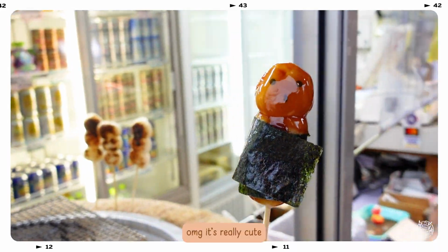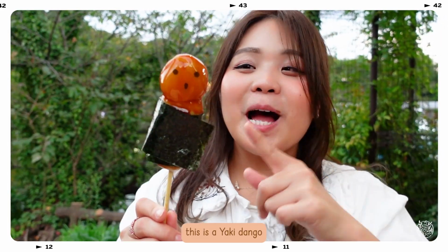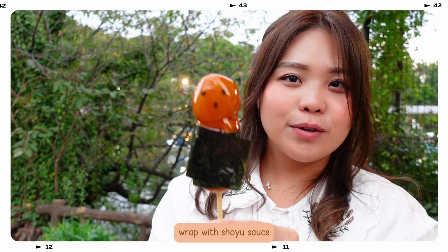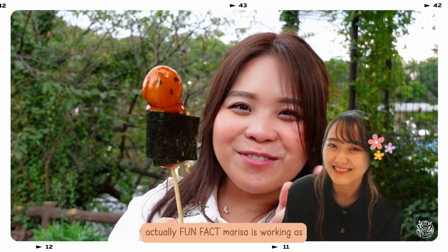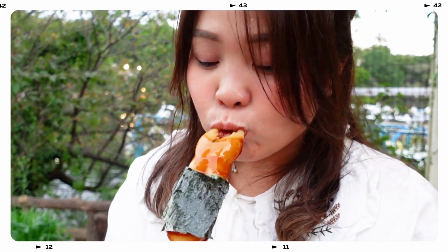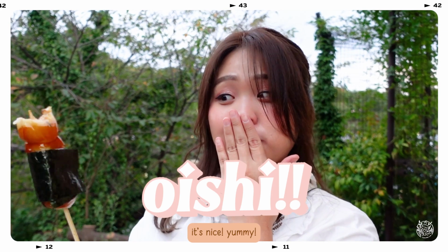Arigatou gozaimasu. Kawaii, yabai. This is yaki dango, a Japanese rice mochi wrapped with shoyu sauce. So cute. Actually, fun fact, Marisa is working as the dango yaki person. Itadakimasu. Oh yeah. It's nice. Yummy.